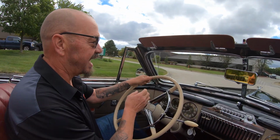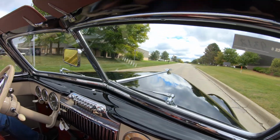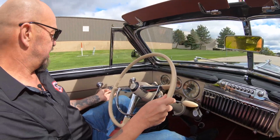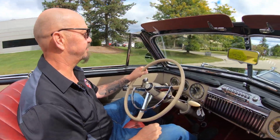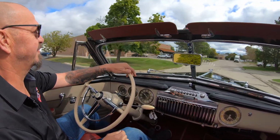I mean, she just drives phenomenal. Nice and smooth shifts on the transmission. Super cool. Now watch this here. This thing's got hydraulic windows. Isn't that sweet? Of course, both sides work real nice. She is gorgeous, baby, and a blast to drive. I mean, it drives itself. It's a Cadillac, baby.